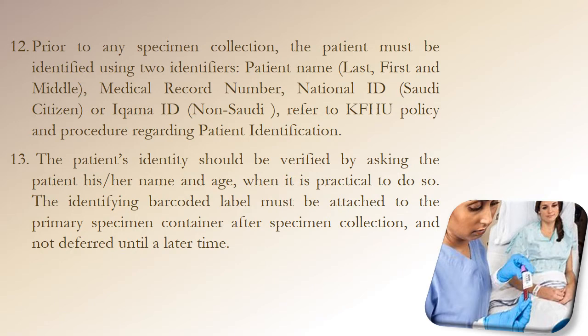The patient's identity should be verified by asking the patient's name and age when it is practical to do so. The identifying barcoded label must be attached to the primary specimen container after specimen collection, and not deferred until a later time.